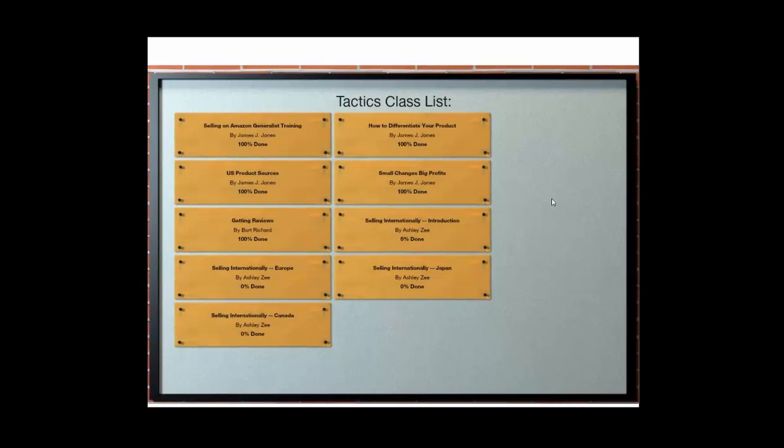Next is tactics. So that was marketing. This is tactics. Selling on Amazon generalist training, US product. Generalist training is like the FBA arbitrage type training. So we show you how to do that, how to differentiate your product, small changes, big profits. And then Ashley did an entire series on selling internationally. So that's the introduction, but then she did Japan, she did Canada, and then she did Europe.